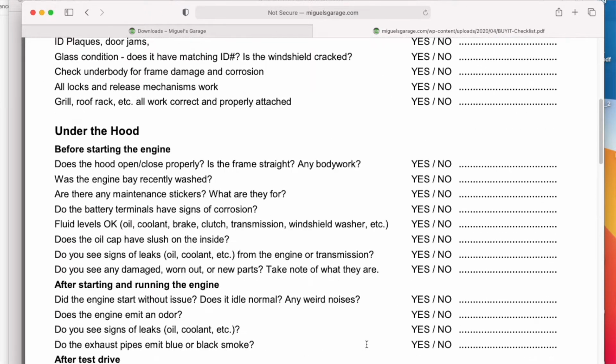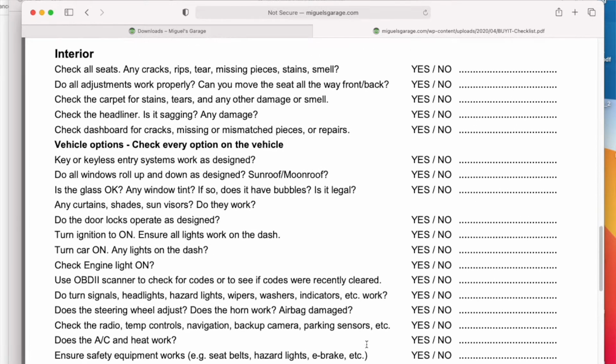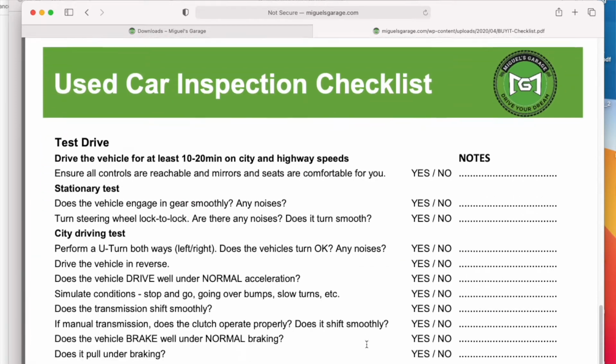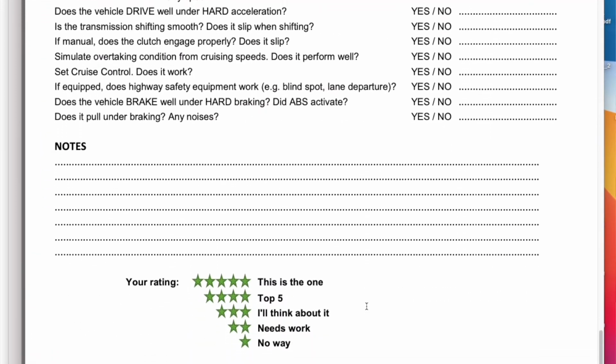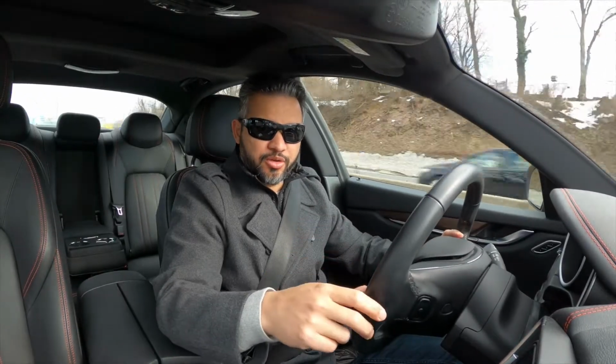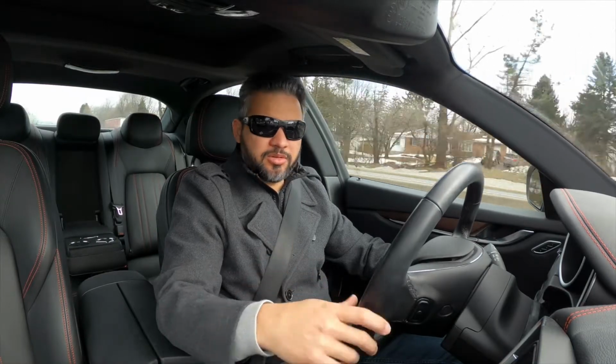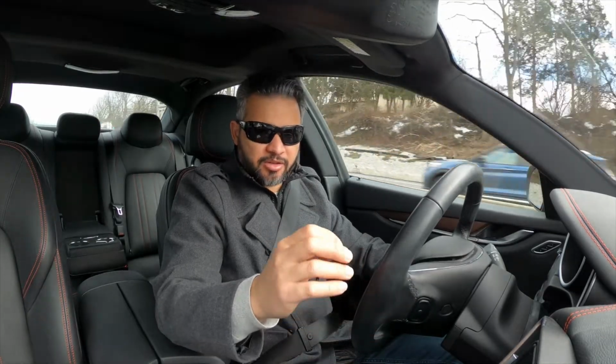Now, whenever you're gonna go buy a car, it doesn't hurt to bring along somebody who knows a lot about cars that can help you look for things, right? And I would also recommend that if you are really liking whatever car you're looking at, that you also get a pre-purchase inspection or a PPI. And this can be done by your local Maserati dealership or an experienced shop. I assure you, it will be the best $200 that you spend on the car.